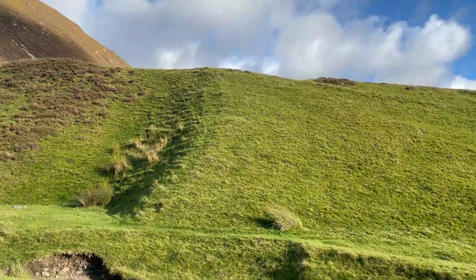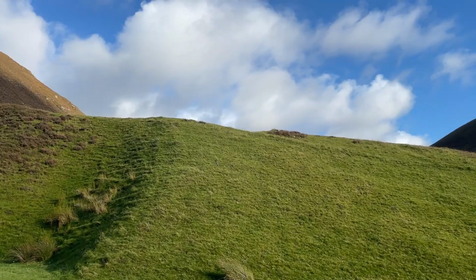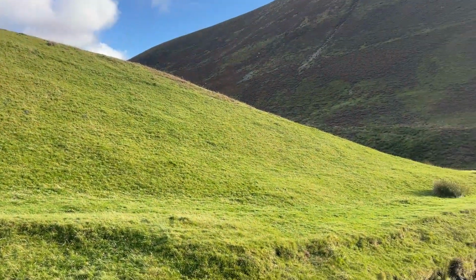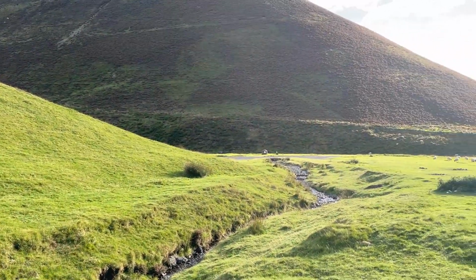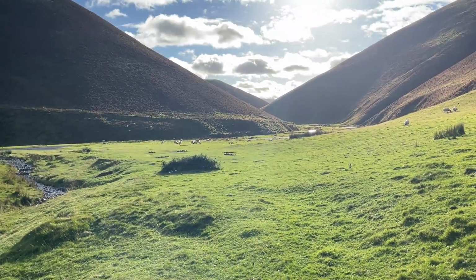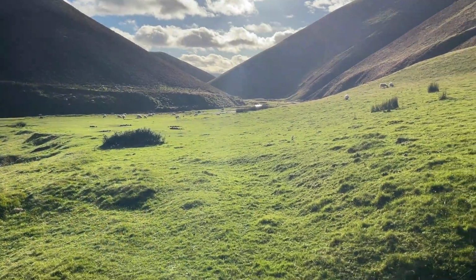Up on that hill, it's like a stone circle. I'm going to explore that tomorrow. That'd be a great place to set the drone up, I think. Got a good few hours of daylight left, but nothing but sheep.